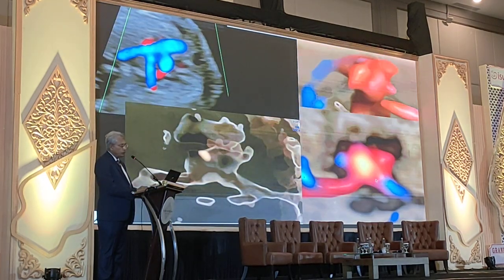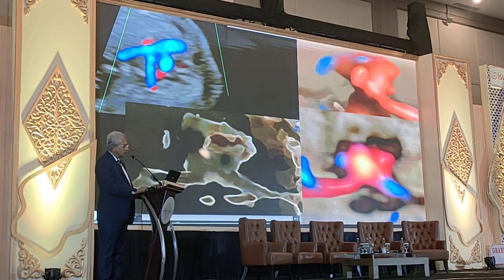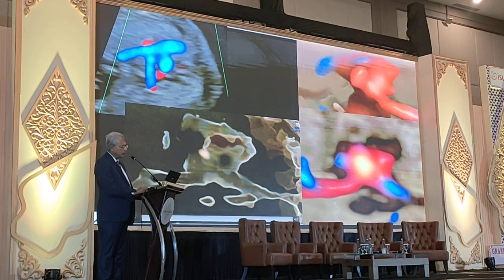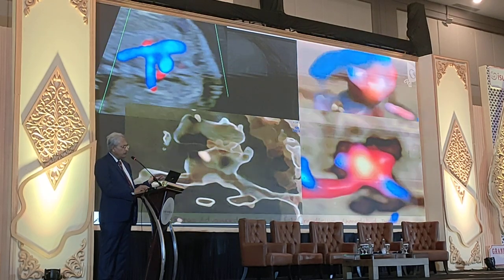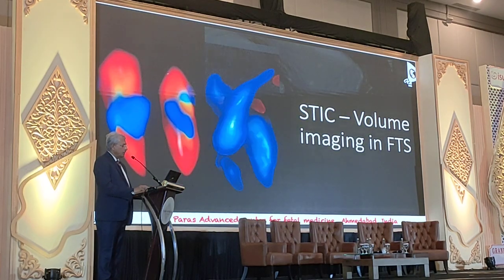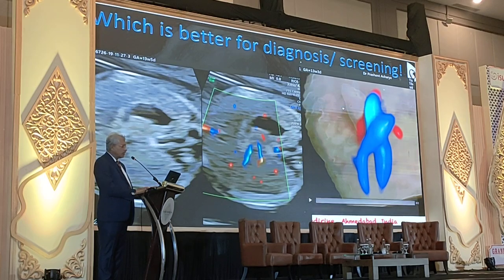This is a hammock view we try to see in the first trimester, second trimester. This is a classic hammock view which is visible during that, a pulmonary artery bifurcation. You name the structure, we will be able to show you how these things are going to be visible. The moment you say volume image, it gives you much details.